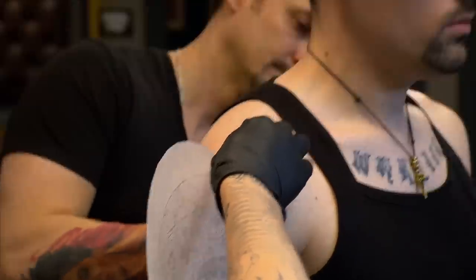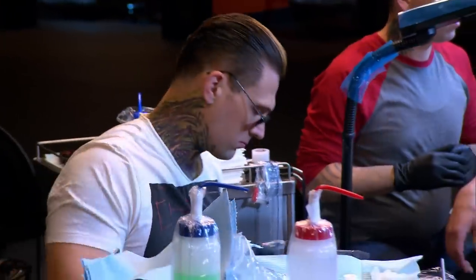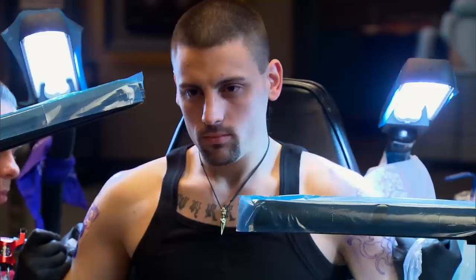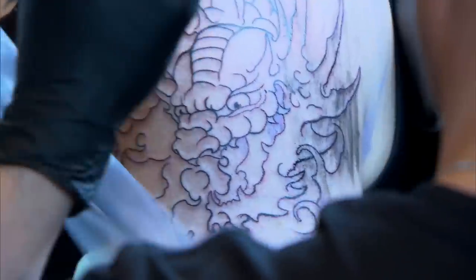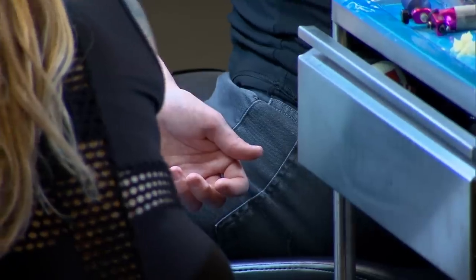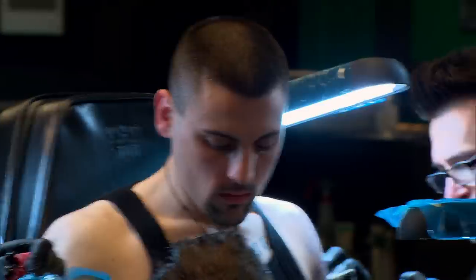For the first tattoo, all four of these designs are going on one canvas all at the same time. You ready? Let's do it. I'm the only one tattooing cross body, which means my cart's on my opposite side, and I'm also sitting on one hip. Are you working backwards? Yeah. I mean, there's no other way to do it. You bring him back towards me a little bit?